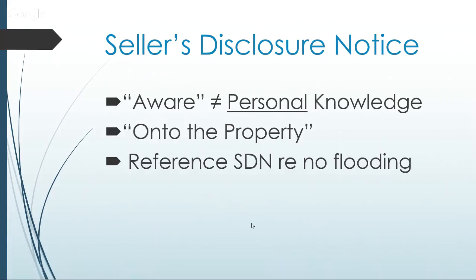This is another one. I saw some listings, and I'm not going to pick on anybody in the room, but I'm talking about what I read on HAR.com. In the general comments you say, never flooded, or house did not flood in Harvey, or words to that effect. My point is, if I'm going to make comments about a property, whether out of my mouth, or on the internet, or in the general comments on HAR.com, or whatever comes out of your MLS input, I would reference the seller disclosure notice. I would not say anything more than what's in the seller disclosure notice.